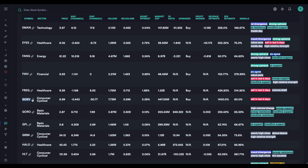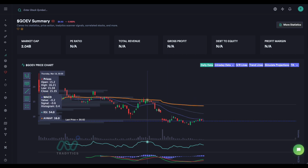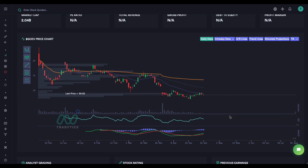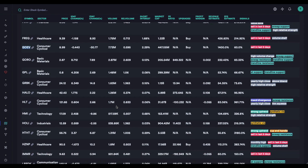GOEV, I believe this is a car company, but let's see. Yeah, I think this is a car company, and you can see that this hasn't gone up or down. This is almost on the same level, and you can see that it has fallen by a lot. I can't see any future estimates for this, but since this has high growth estimates, when it goes up, it might actually go up by a lot. Let's see something else.